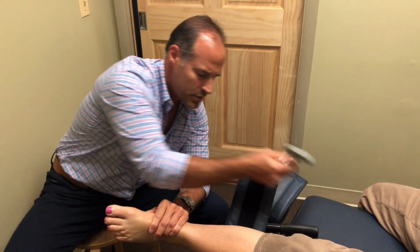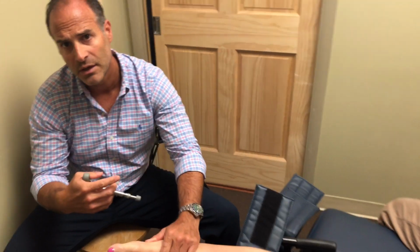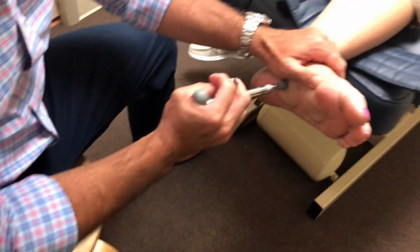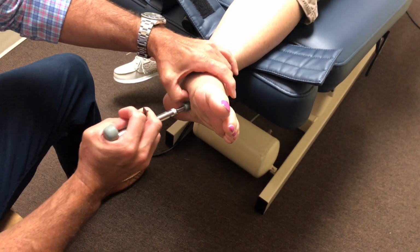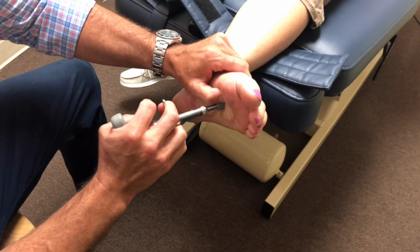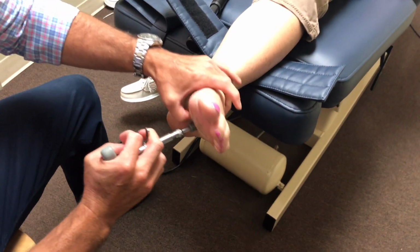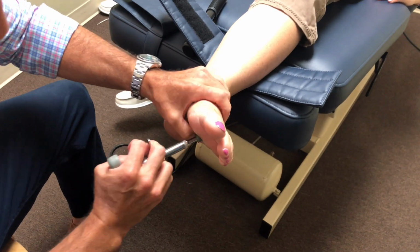And what I'm going to do is use this activator. It's an adjusting instrument, and this will help. Can you see this now? And this will help to just break up some of this tissue and get a little bit of mobility into all these bones. So I'm just going to go across all these bones in the foot, in between these ligaments here, and try to mobilize this so things move well.